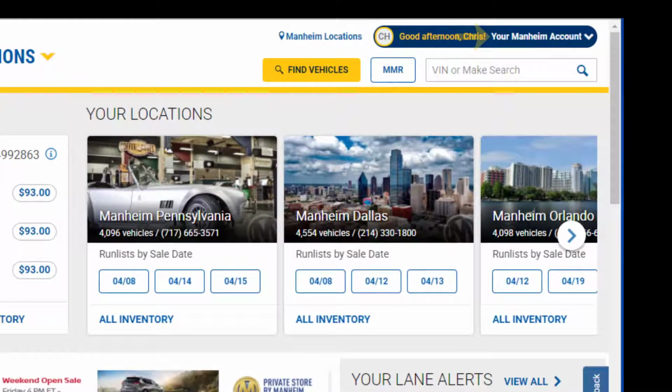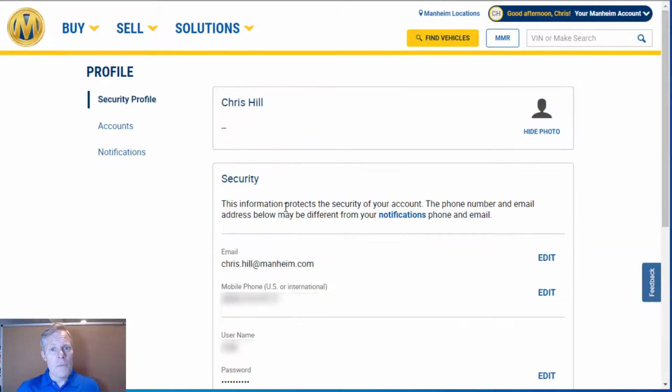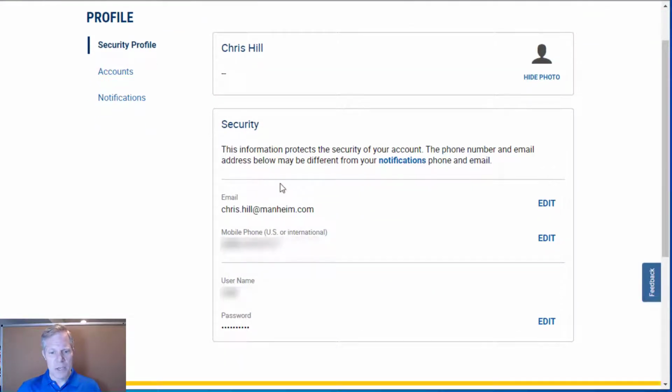So to do that, we're going to go over to your Manheim account and click Profile and Security. From this page, we just need to confirm that the information is accurate: our name, email address, phone number. If we want to change our password, we can do that as well.